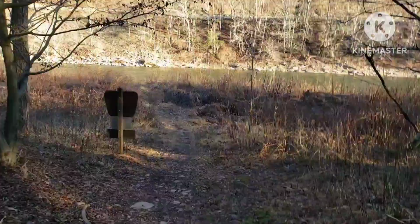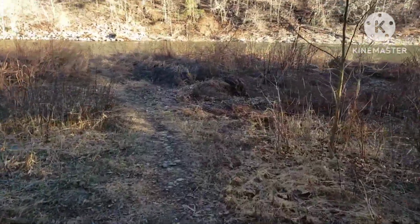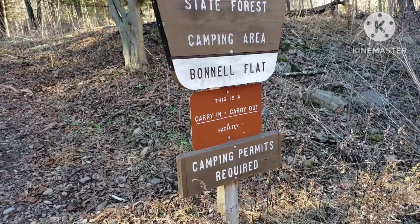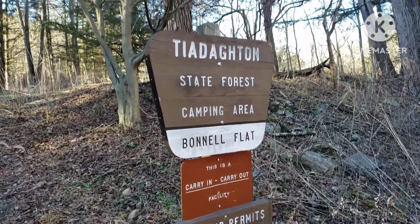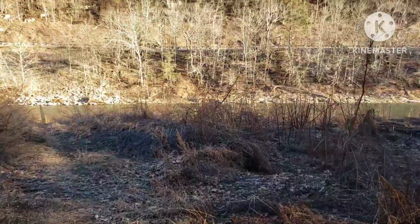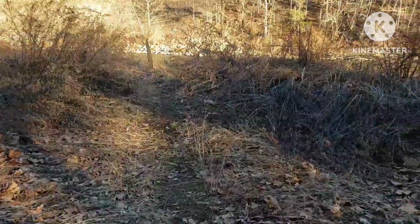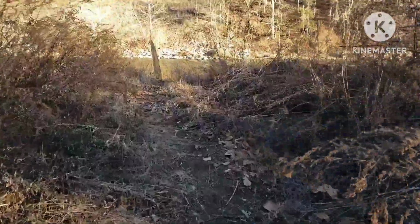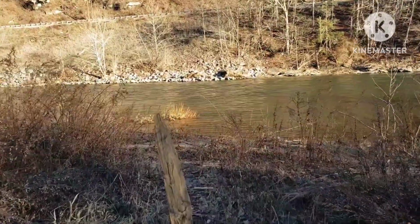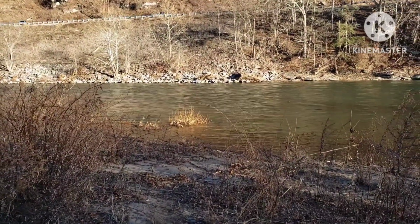And this is your water access. This is the signage coming up. It says camping permits required. Part of Tiadaghton State Forest, I guess. But this is your water access. First time I did this, the water was actually really low. You could easily walk out to where those plants are in the water without getting wet.